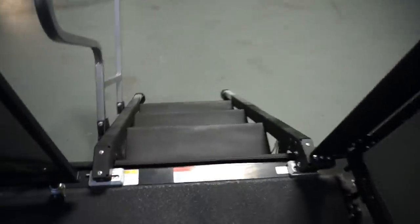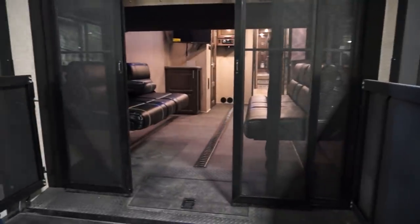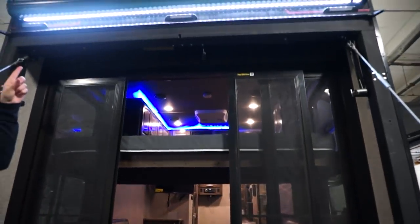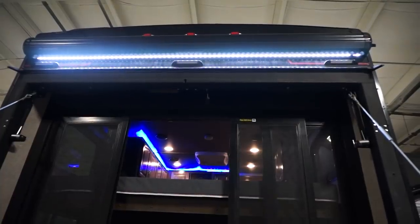You will be able to pull this down into a ramp in order to load your toys. This unit is equipped with the electric ramp door, which we'll have to exhibit for you when we do the outside. You have the rear awning, so you've got the LED lighting awning over the top, and then you do have two additional awnings on the side as well.